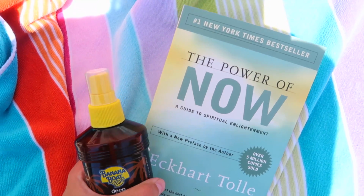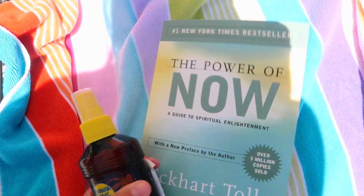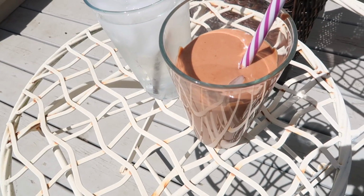I've got my book. This is the book I'm currently reading. It's so good. My friend Anna recommended this to me and I'm loving it so far. This is the tanning oil that I use. I have some water and my smoothie. I'm ready to just relax for a little bit and lay out in the sun.